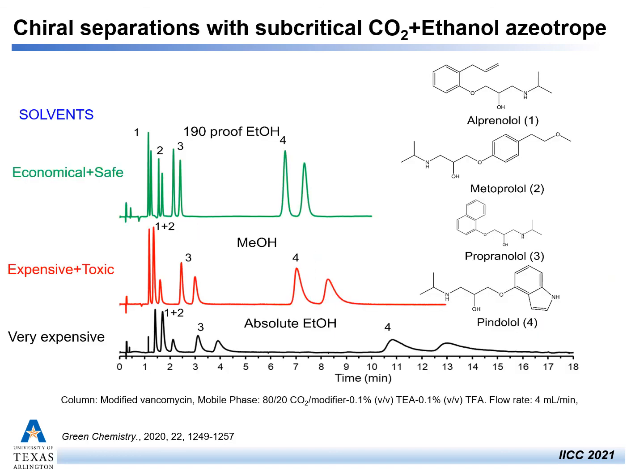Here we clearly demonstrate the concept we just discussed: why don't we use supercritical carbon dioxide with azeotropic ethanol, which is obtained from corn rather than from any chemical synthesis or liver damaging solvents? If you use absolute ethanol, which is very expensive due to legal reasons because you require licenses and so on, you can see that if you want to analyze 4 chiral molecules with their enantiomers, you have to wait for 14 minutes, and yet not all enantiomers are resolved.